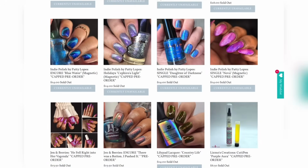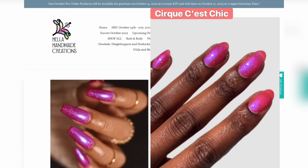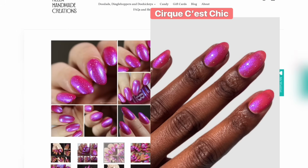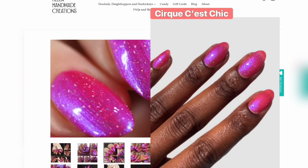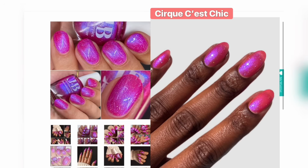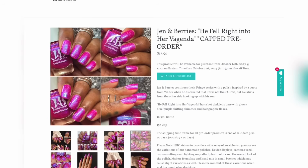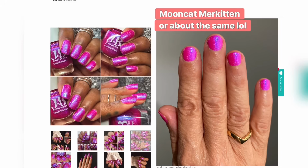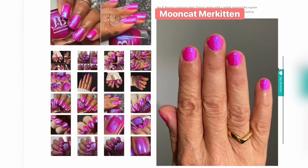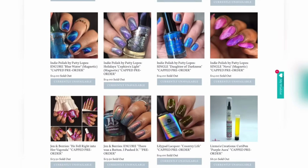And for the shades on the bottom, the Jen Berries is kind of looking like Cirque's Say Chic to me, maybe a little bit darker and with a larger sort of hollow flaky going on, while the Cirque is more of that dainty hollow sparkle. Maybe this is also a bit more opaque, but kind of a similar vibe. I think this might be brighter than Mooncat's Merkitten, but I don't know, those are kind of similar, I guess. Maybe this is an in-between of them. It's cute, but I already have multiples.